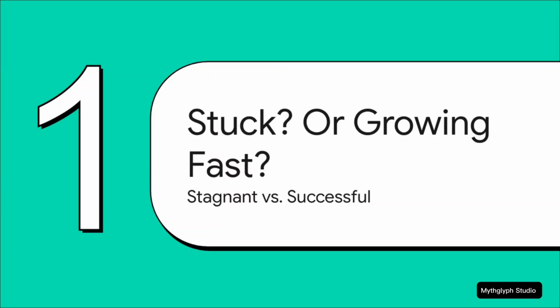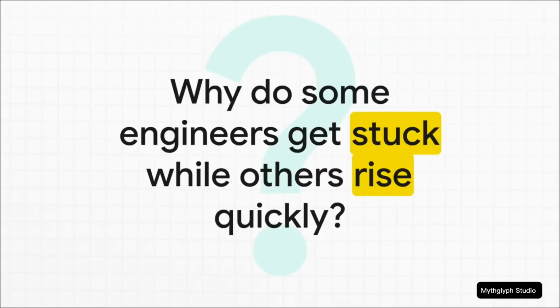It feels like you're spinning your wheels, right? Doing the same thing day in and day out. But then you look over and you see a few of your colleagues, and they're just rocketing upwards. So, what gives? What is their secret? It's the question that drives a lot of really smart engineers crazy. And you know what? We're going to break down that exact question today.